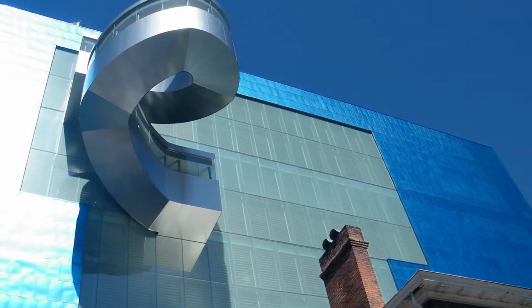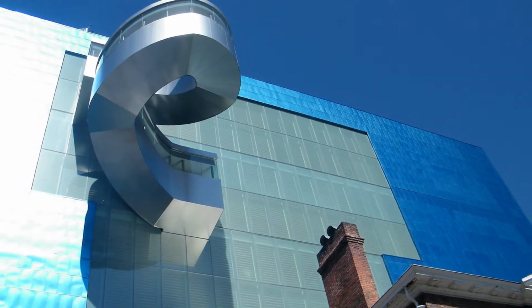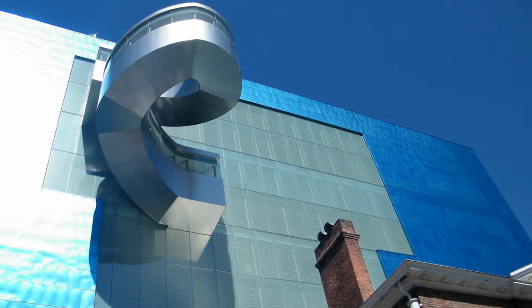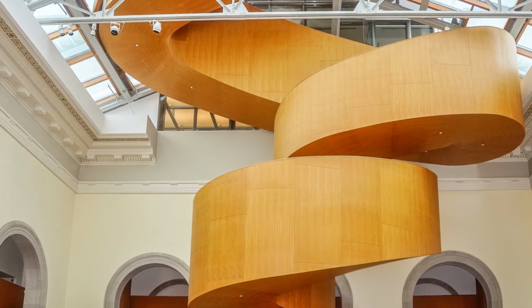However, the art gallery is also known throughout the world for the collection of works by the British artist Henry Moore, which is housed here. The Henry Moore Sculpture Centre represents the largest public collection of the artist in the world.